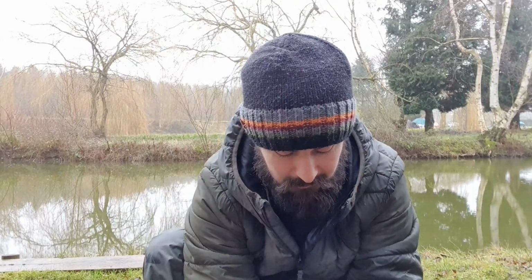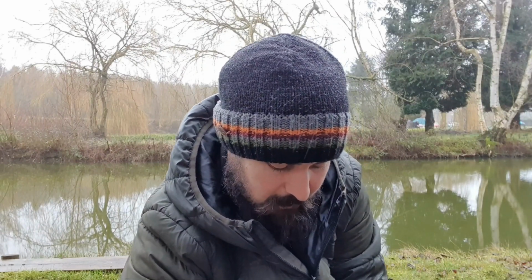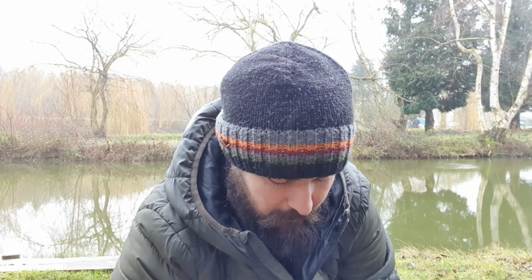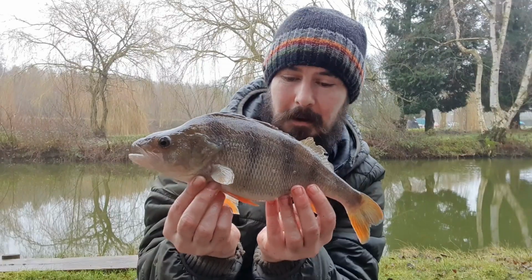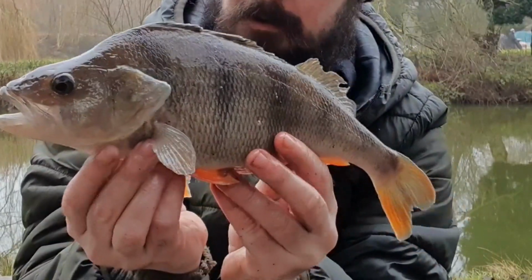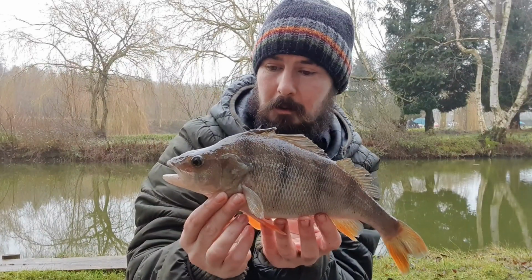Well, I did not expect to get a nice sized perch at the very start. 1 pound and 5 ounces. Not massive by perch standards these days, but whew. It's the first fish of the session, so I can't complain. He's a bit feisty, this one. There we are. Look at that. The beautiful perch. It's funny, if I turn around to the other side, he's blind in one eye. There we are. Gorgeous looking perch.